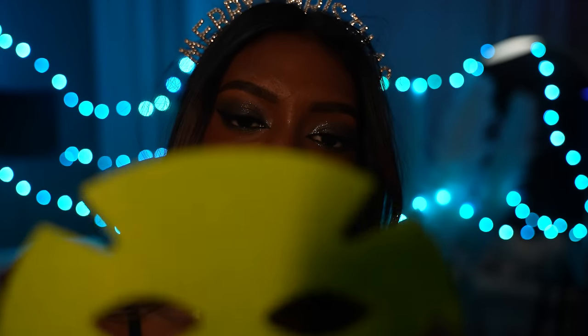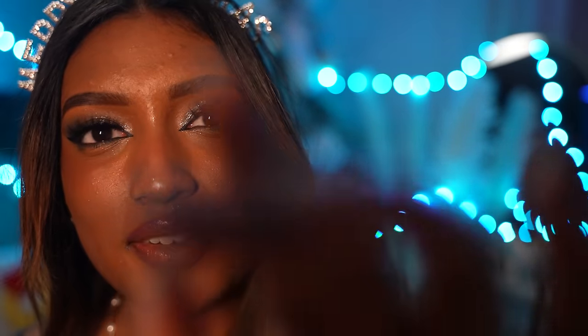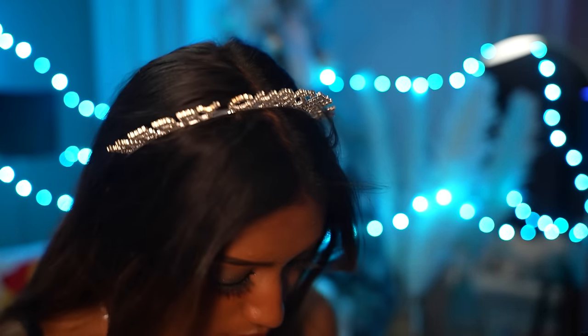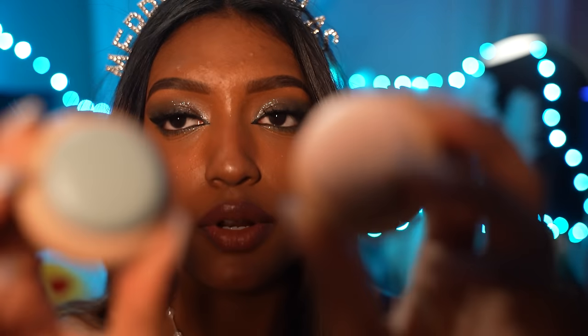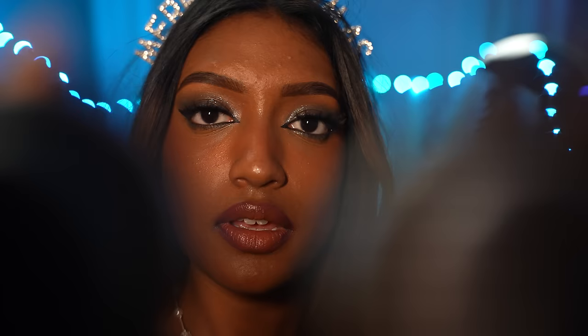I'm gonna go ahead and just put this onto your clean skin. So just, okay. How does that feel? Perfect. Okay. Well, that's on there. Use these little roller balls to just massage your face lightly.